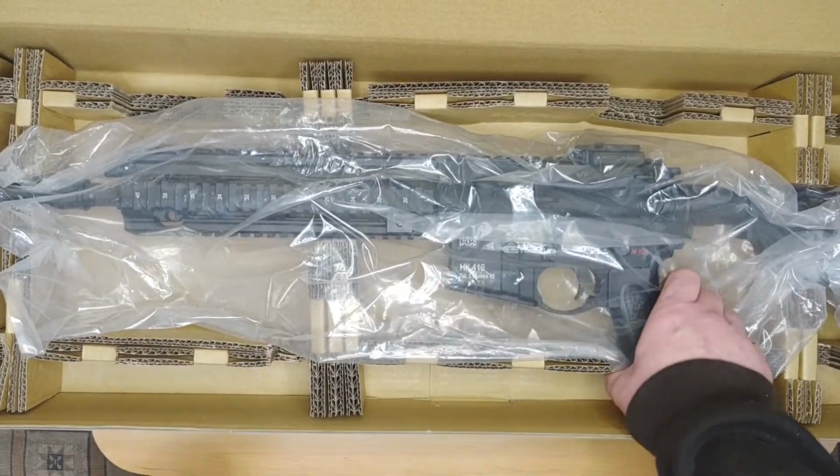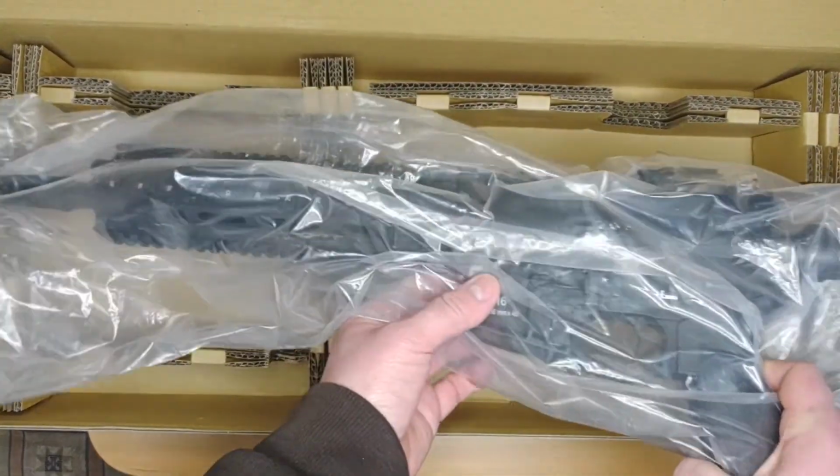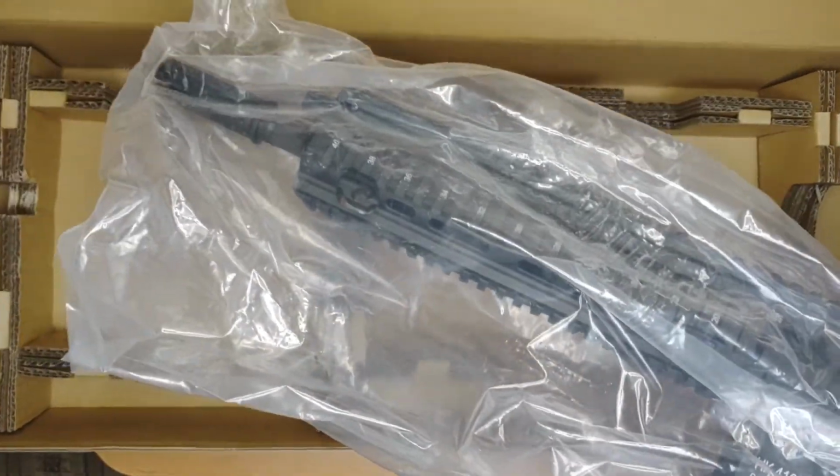This is in a bag, which is how it came to me. I'm going to pop this out, and we're going to get rid of this giant box so I've got some room.